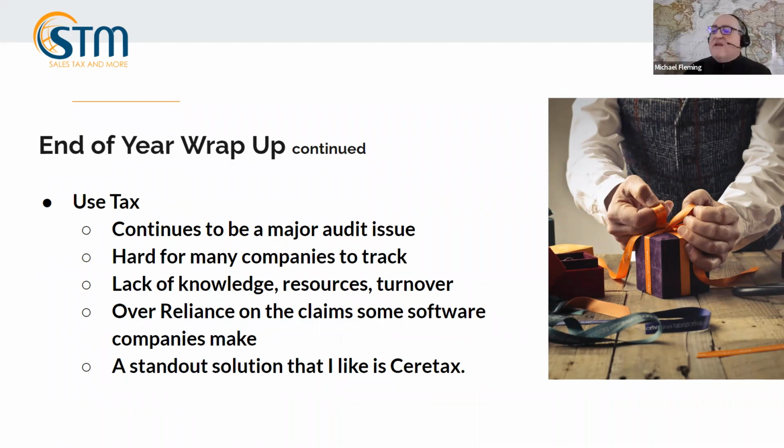A trend we've been seeing lately is the over-reliance on the claims some software companies make. The software company says, just pay for our software and you won't have to worry about use tax at all. The problem is you've got to make major changes to the way you're doing your accounting in order to use their software. So you've got to be careful. Software is generally good for software, and it may help in your process, but it's not going to solve all of your problems.